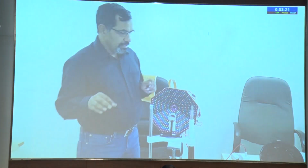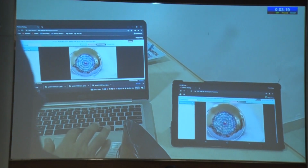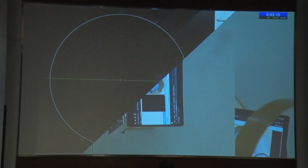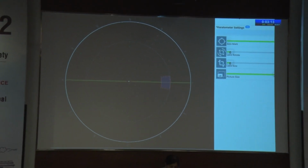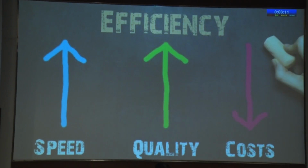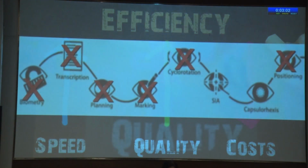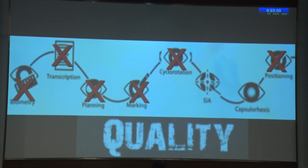The system is a spot reflection based topographer. The illuminating disc is octagon shaped, having 600 color LEDs. Camera is in the center linked to an image processor. Display systems including phones, tablets, laptops, etc. can be connected wirelessly using Wi-Fi. A toric marking app is incorporated in this system. Efficiency of this system is better than the existing solution as it saves time and cost. Simultaneously, it provides high quality of result by eliminating errors.